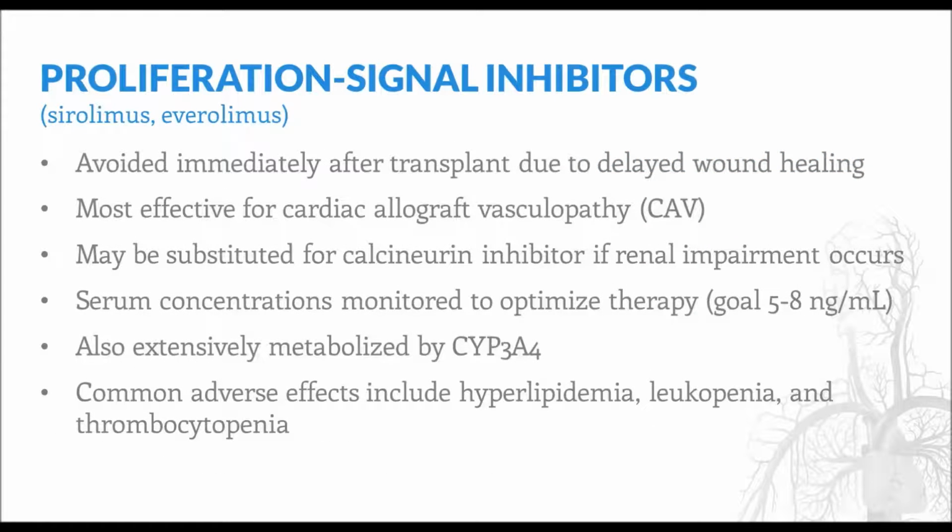Finally, proliferation signal inhibitors such as sirolimus and everolimus may be substituted into the immunosuppression regimen for select heart transplant recipients. They are often avoided immediately after transplant because of their risk of delayed wound healing. However, they are the most effective agents for cardiac allograft vasculopathy, or CAV, a manifestation of chronic rejection that contributes to much of the late morbidity and mortality observed in heart transplant recipients.